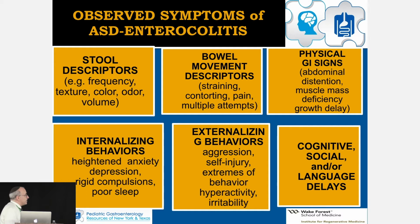Bowel movement descriptors is another category, meaning aside from describing the stool, we also describe the bowel movement itself. That's something that no current questionnaires really address. These kids, when they have bowel movements, they're straining. They're not communicating to you that they're straining, but they'll do different posturing while they're having a bowel movement. They spend a lot of time trying to get it out. They turn red, their neck veins pop out. They'll bend forward, they'll contort sideways. These are all ways that we know that this nonverbal child who says, I can't poop, is having a problem passing stools.